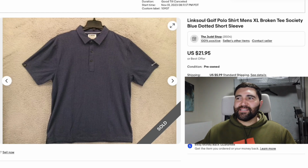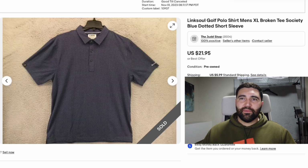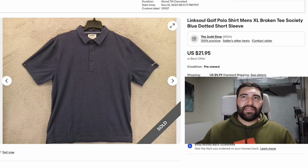The first sale of the day is this Linksole golf polo in a men's XL. It was embroidered with this Broken Tea Society on the sleeve, and I noticed that there are multiple from this brand that have that embroidered on them, and it looks like it did add some value. So this sold in 28 days for a best offer of $17 plus shipping. Usually these Linksole polo shirts take longer to sell and sell for less than that. So like I said, that embroidery did actually add some value.